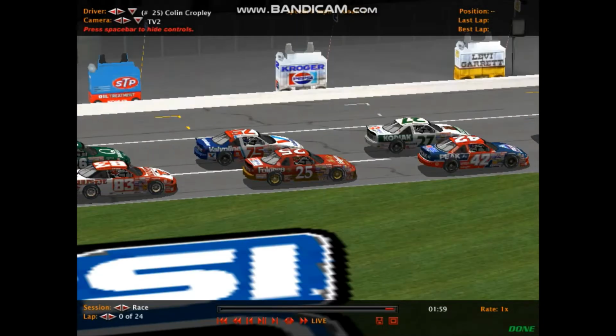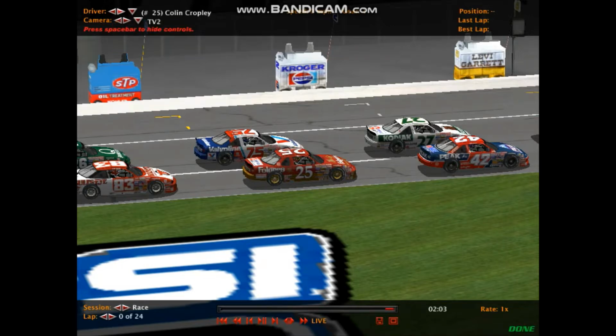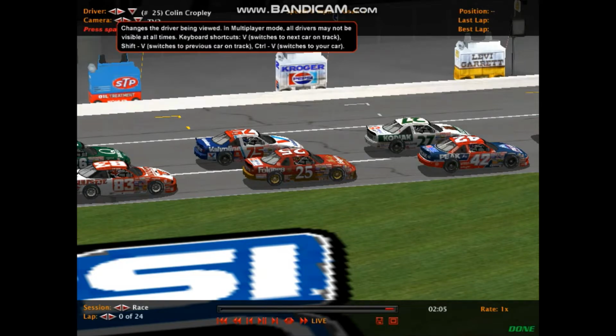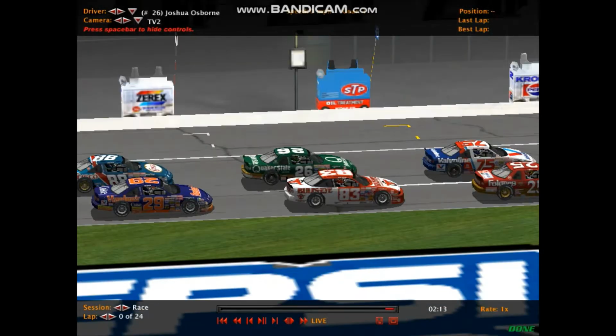Next row has the Bristol winner, Nathan Orman, in 27, and number 42, Kyle Matthews. Kyle has one of our 3 in-car cameras in today's race. Next row is number 75, Quentin Moore, the winner at Pocono this season, and Colin Cropley in 25. Next row down is number 26, Joshua Osborne, a two-time winner so far this season. Joshua won at Sonoma and at Martinsville in the Quaker State Buick.